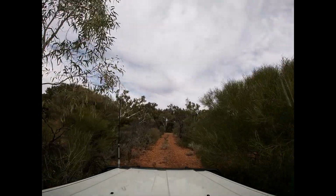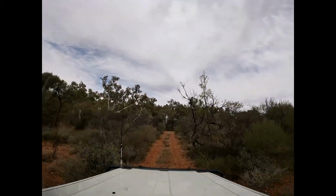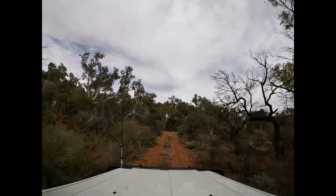We continued up the road to a riverside camp spot where Gecko had the best time playing in the water and rolling in the red dirt.